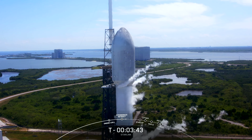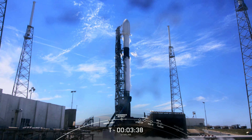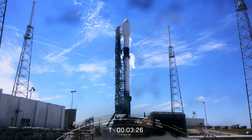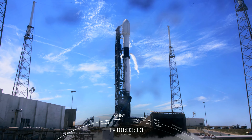You can see that Strongback TE is started to move away from the vehicle there. Now, the first and second stages are both nearly fully loaded with 1 million pounds of kerosene fuel and liquid oxygen. Super chilled liquid oxygen is our propellant oxidizer, and that is what you see creating those white clouds that you can see around Falcon 9 there.